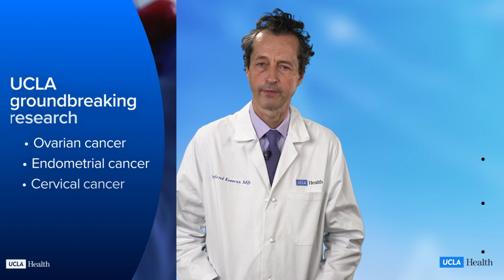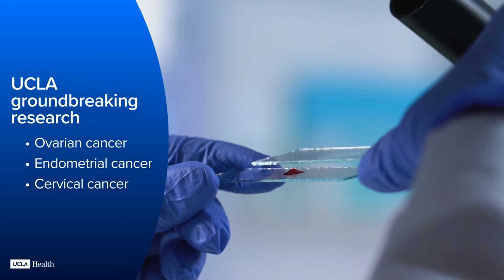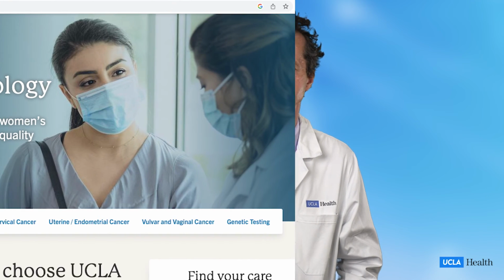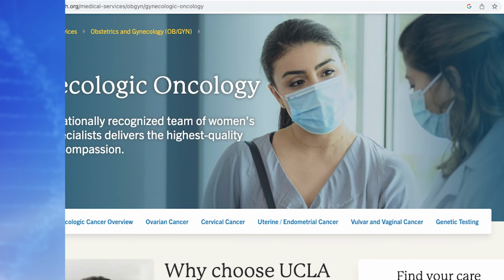At UCLA, groundbreaking research allows us to offer some of the most innovative clinical trials and treatments for women diagnosed with ovarian, endometrial, and cervical cancer. Our clinical trials incorporate state-of-the-art patient care while evaluating the most recent developments in cancer medicine. When you decide to take part in a clinical trial, you add to our knowledge about cancer, but importantly, you help improve cancer care for future patients.